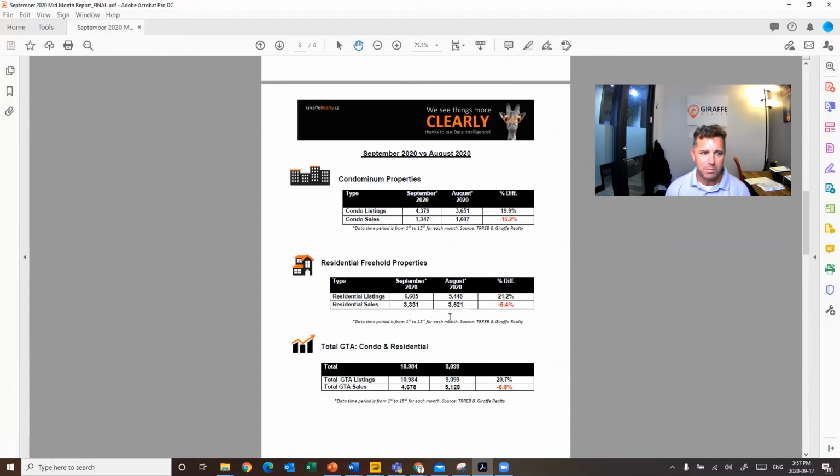Residential freehold properties, the good news is we're starting to see some buildup of that inventory, which is really welcome because the sales to list ratio has been above 100% in many of the markets. So we want to see more inventory coming on, but the sales haven't been as strong this month as we've seen over the past month. Overall, what we're going to see is an increase in inventory and an actual lower number of sales for September when compared to August.